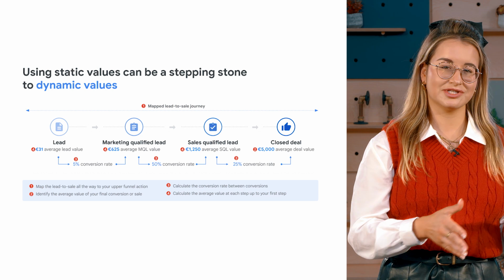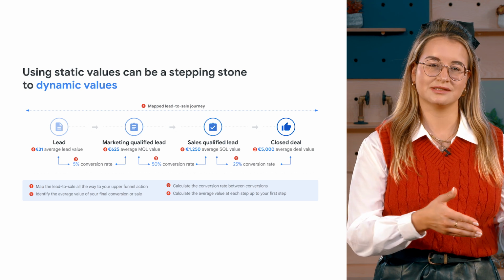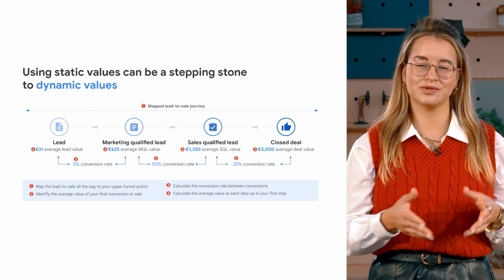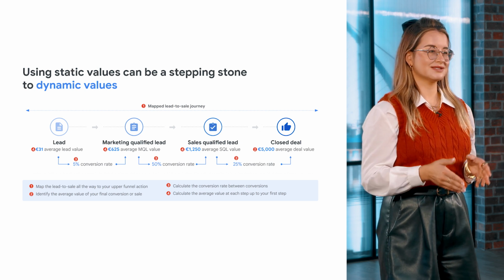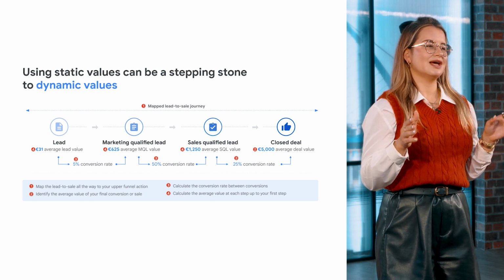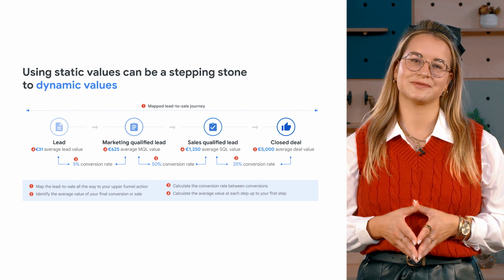Let's assume that an average deal for you is 5,000 euros. You also calculate that about 1 in 4 sales qualified leads turns into a deal. That means that a sales qualified lead is worth 1/4 of 5,000 or equal to 1,250 euros. Now, if 1 in 2 marketing qualified leads turns into a sales qualified lead, that makes a marketing qualified lead worth 625 euros. And if 5% of overall leads are qualified by marketing, that makes them worth 31 euros.